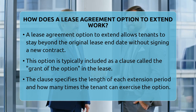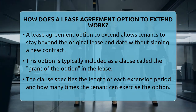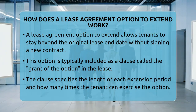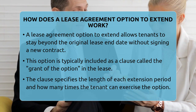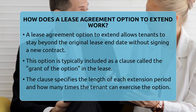The main part of this option is called the grant of the option. It clearly states that you, as the tenant, can extend the lease for a certain period or periods. For example, you might have the right to add one more 2-year term or two 5-year terms. The lease will specify exactly how long each extension can be and how many times you can exercise this right.